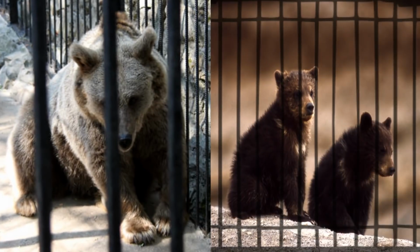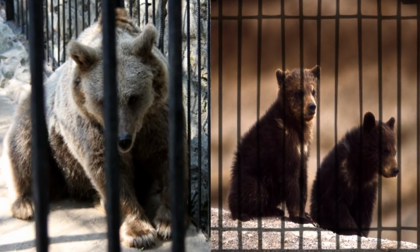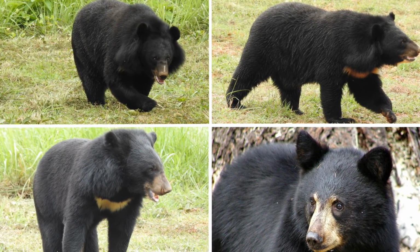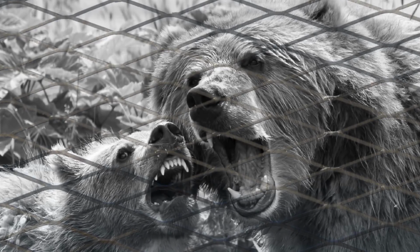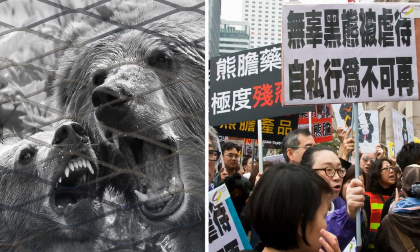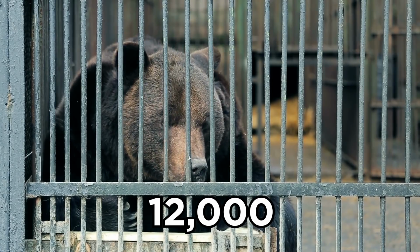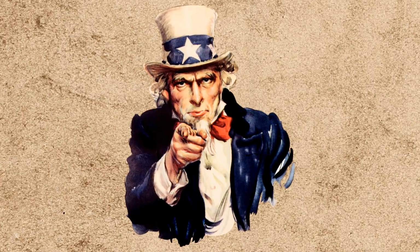Bears who are caught as cubs may be kept in captivity for up to 30 years, with the Asiatic black bear being the most common type used in farming. Although this practice has been widely condemned, even by Chinese physicians, today there are still an estimated 12,000 bears farmed for their bile. Before we get to number 1, here are 2 honorable mentions.